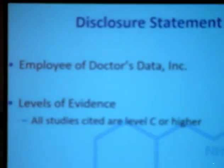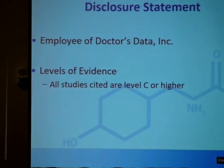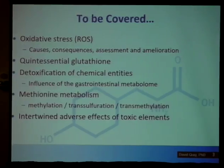So what I'm going to do this morning is talk about some of the key components of this wonderful innate detoxification process that we have, emphasizing the scientific rationale for appropriate lab tests towards individualized patient support. And individualized is a key factor. So, clear disclosure, I am employed at Doctor's Data, and I don't make stuff up. All my stuff comes from sound studies in the literature.